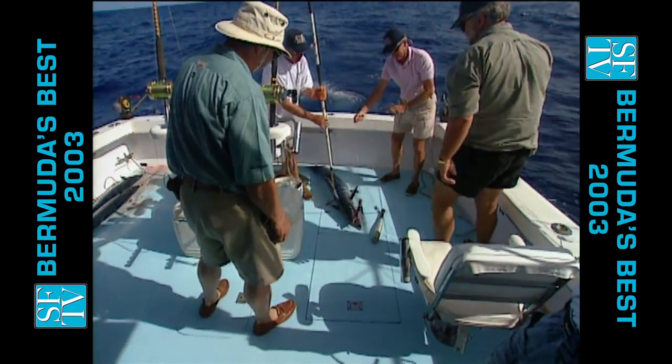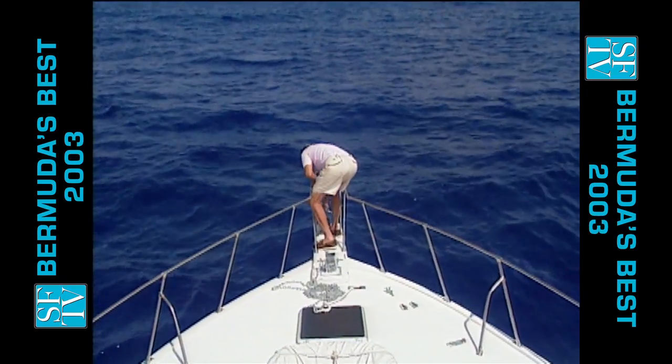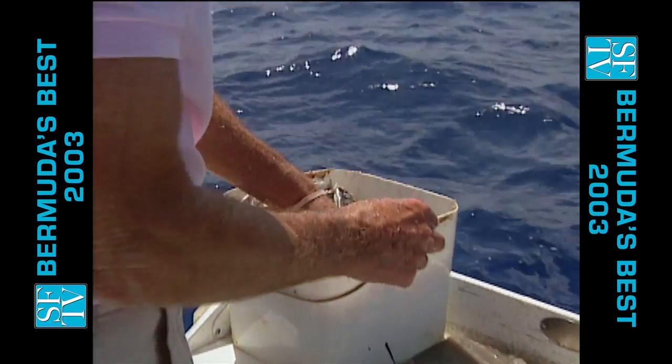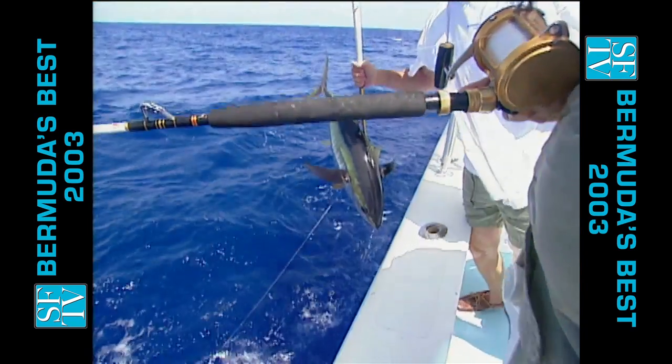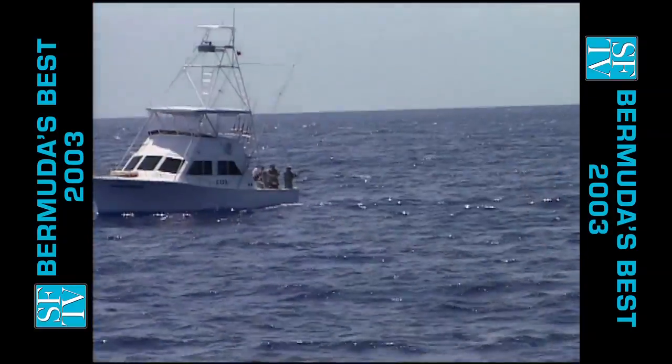Oh, yes. I have no idea what attracts the wahoo in particular to this part of the world, but out on these banks, wahoo are a year-round species. Then we anchor up and set up a chum line with minnows and chunk baits looking for tuna. Here he is. That's not a small one, it's a nice fish. Thank you. Sushi.